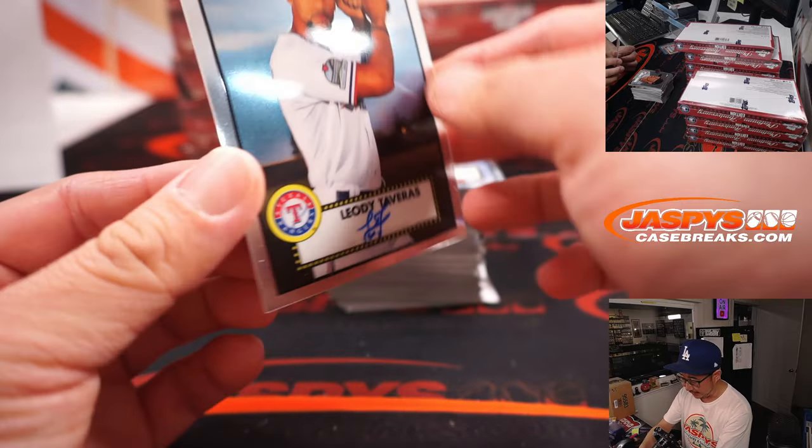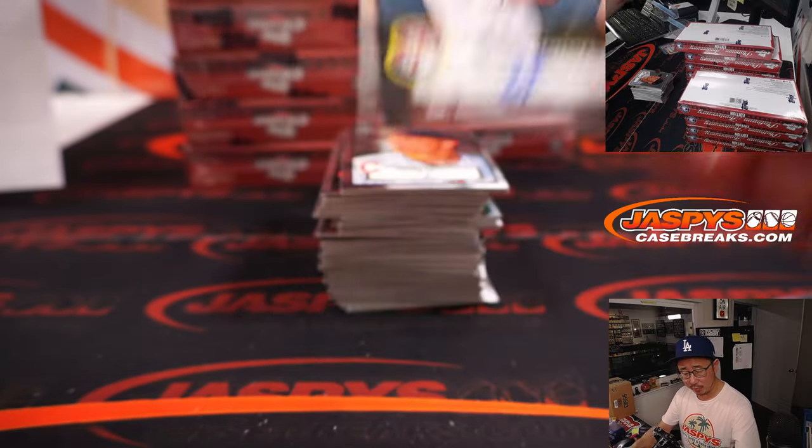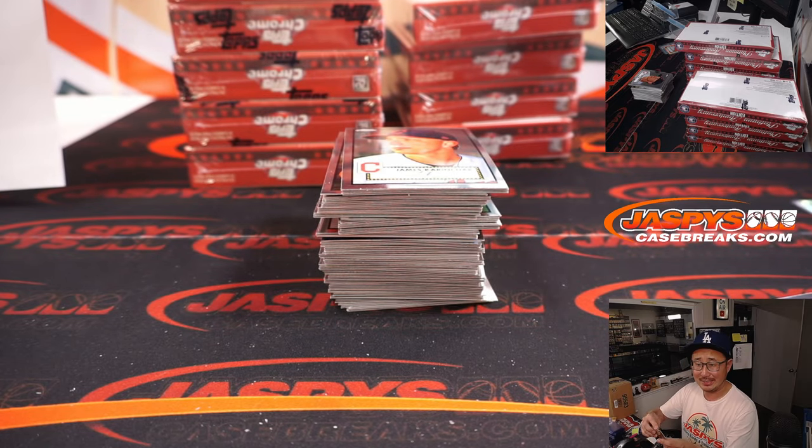And there's the autograph. Leody Taveras, rookie autograph for the Rangers. Nestor with Texas.